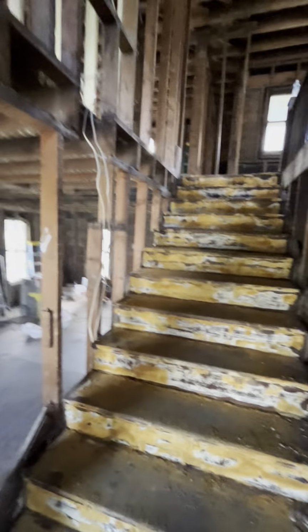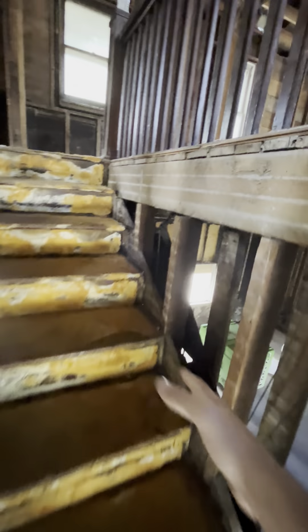And we're going to check the microfiche and see, is there any sort of a record of the original fire, like with any fatalities or what? Because those stairs collapsed. There would have been no way to get out of here from that original fire.